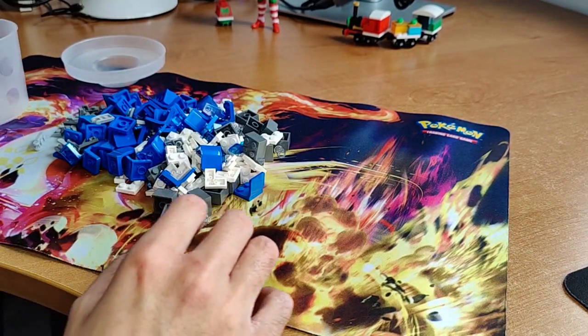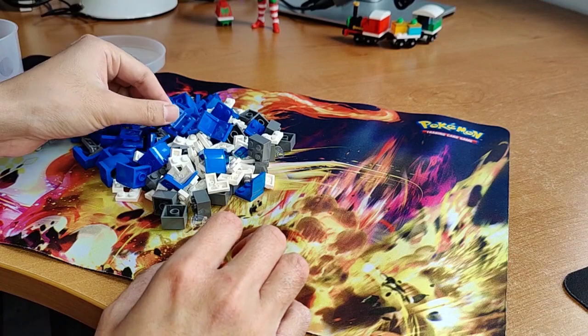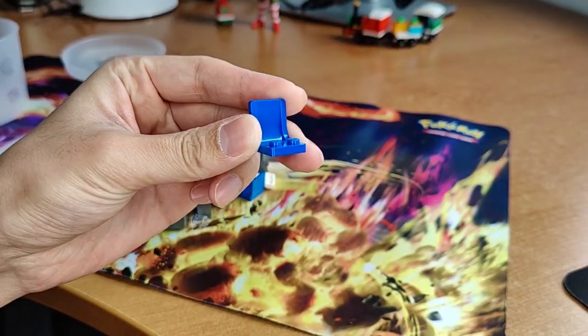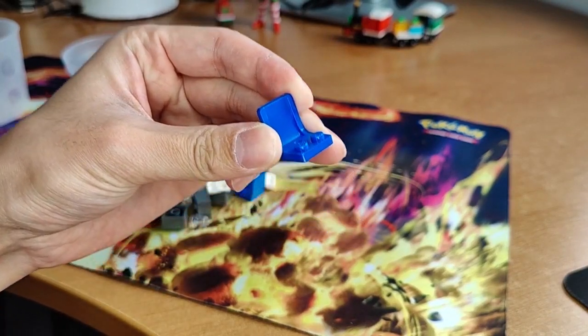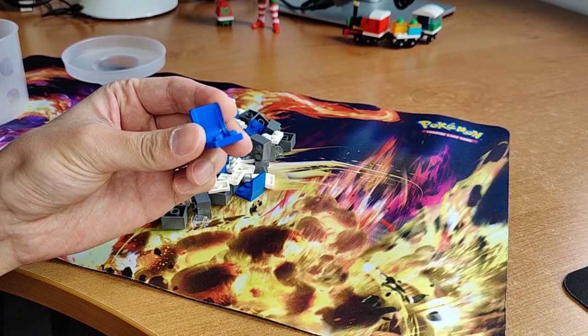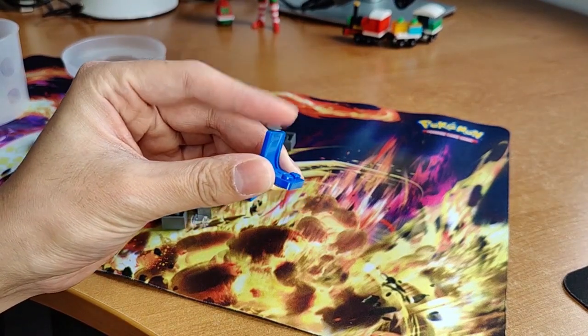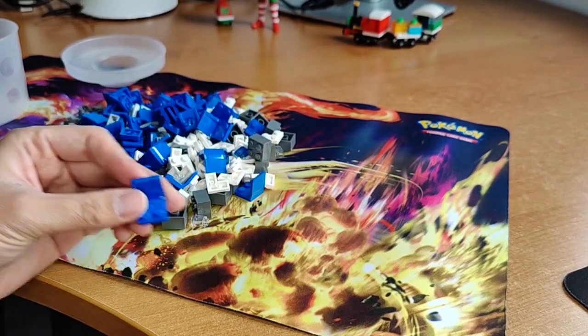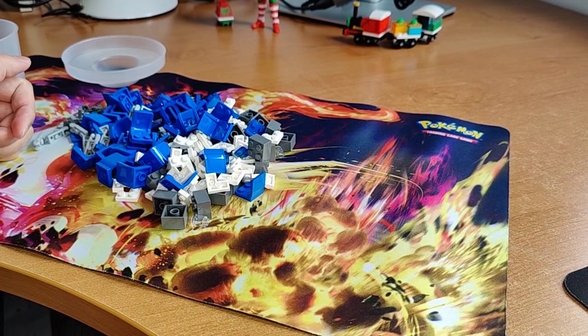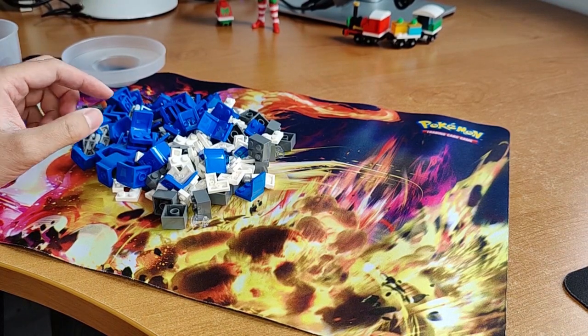Oh yeah, so satisfying. There's a lot of blues, and this is the piece that I was eyeing. We got these blue seats. These are perfect for my mock. And if you saw my last mock update video, these are the exact colors that I wanted. And as you can see, I got quite a lot. Actually, a lot. More than I thought I got.